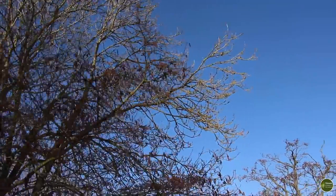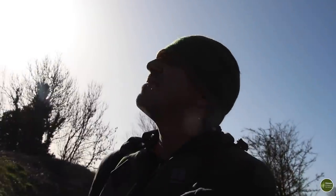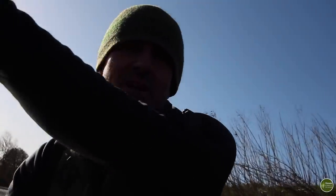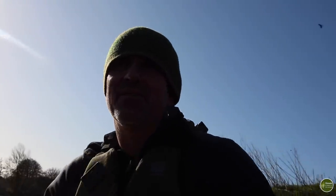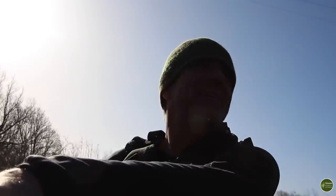It is lovely to be back out on the water, and I couldn't have picked a better day, apart from that wind, maybe. Look at the sky, gorgeous. Apologies for me being in silhouette. I can't do a lot about that, I've got the sun behind me. It'll be better on the paddle back. It's good to be out.